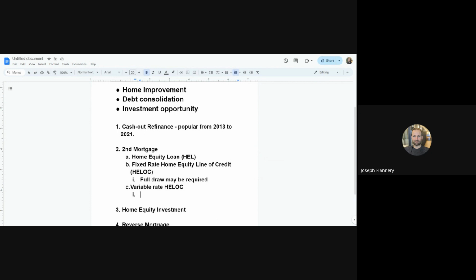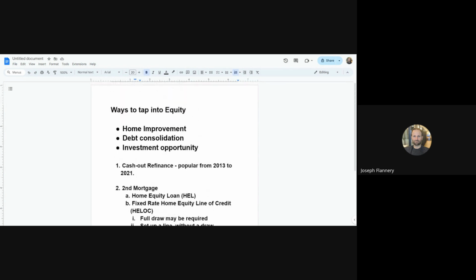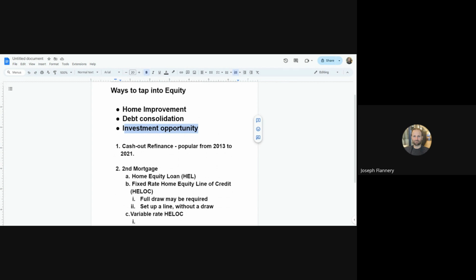And certainly what LoanDesk has to offer is not the only thing out there. Often I'll encourage clients, hey, check with your bank, see what they can do too. Because sometimes banks can set up a line without a draw, and most lenders will not do this, but there are banks that can set up your HELOC without drawing on it. This can be particularly effective for clients who are looking to tap into their equity for an investment opportunity. Because think about it, you don't want to pay the interest on the second mortgage until you identify the opportunity.